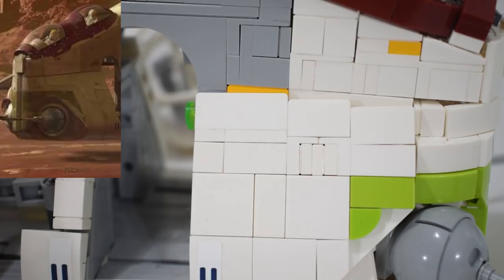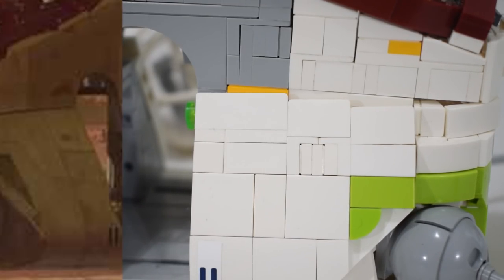One cool detail is that because of the subtle angling of the entire body here, combined with the panel covering up part of this flame orange tile, I was able to give the look of one of the triangle designs that you see on the side of a gunship.